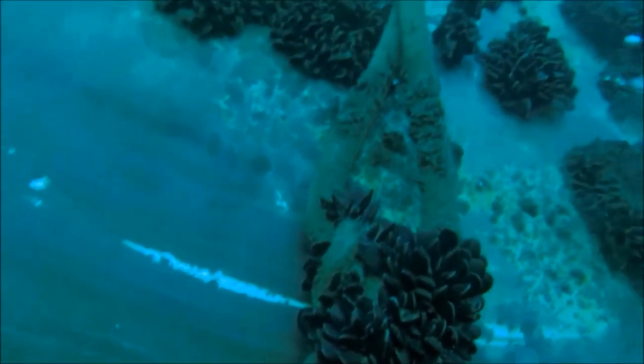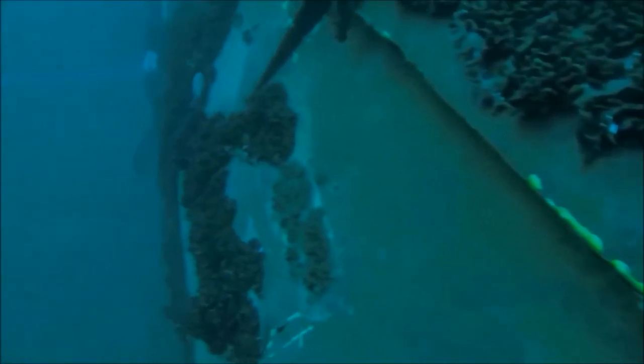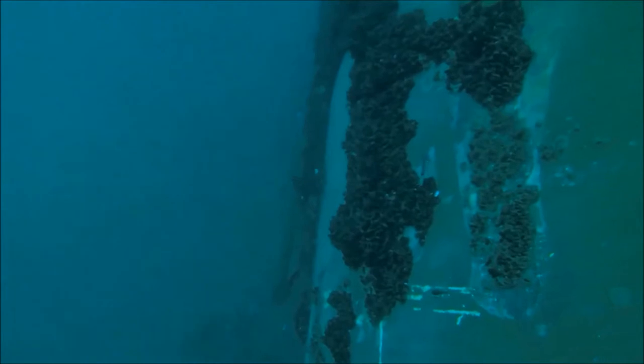At this point, we're moving toward the bow along the side of the vessel on the port side, and you can see significant damage to some of the steel plates along this area. This was post-sinking damage, probably caused when the bow of the vessel was torn off during Hurricane Irene several weeks after the sinking.